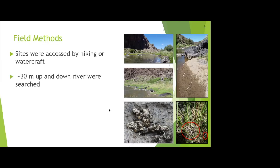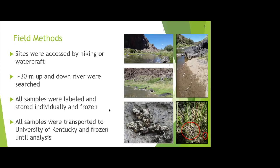Once we were at our site, we collected every single scat we could find, and then when we couldn't find any more, we hiked approximately 30 meters up and down river, unless we weren't able to do so because of rocks or vegetation or the river itself. All of our samples were labeled and stored individually, and then they were frozen until we were able to have them mailed to the University of Kentucky, where they were again frozen until we could analyze them.